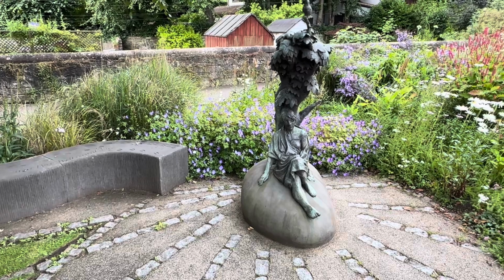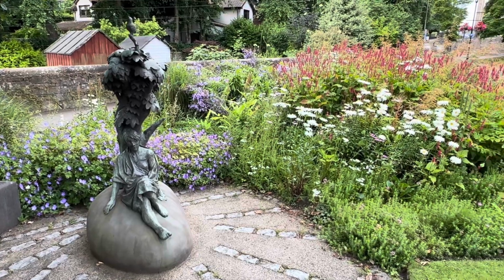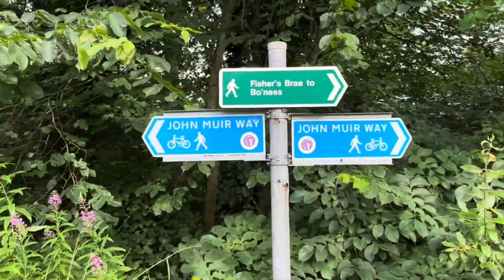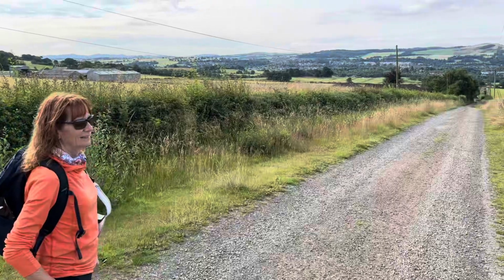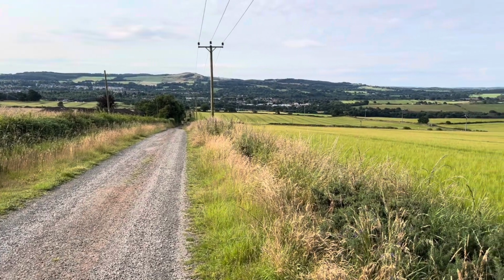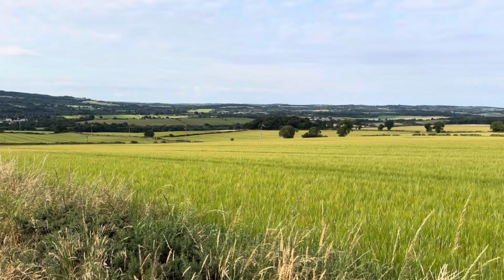As we're heading out of town, we see this little statue that we didn't notice yesterday. And then we see a singular poppy beside the stone. And into the woods. We are 4.25 kilometers into our morning walk along the John Muir Way, and we've been going kind of vertical.